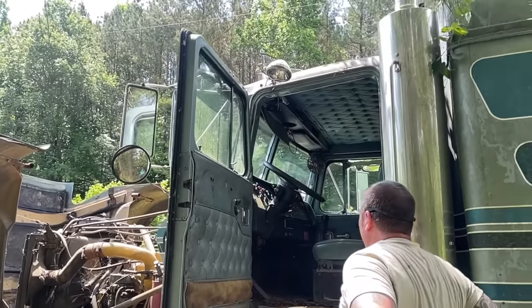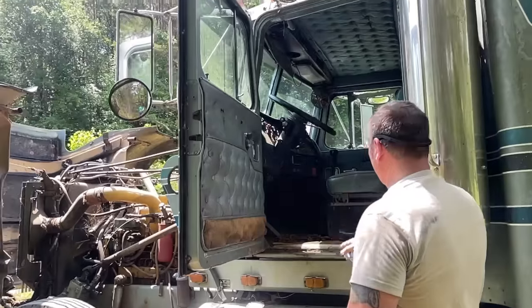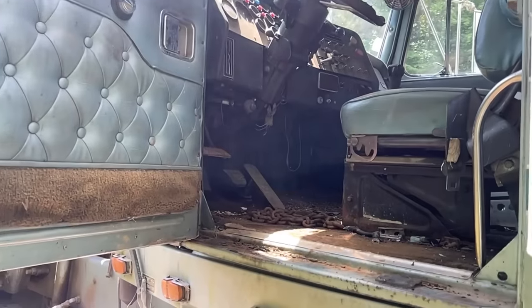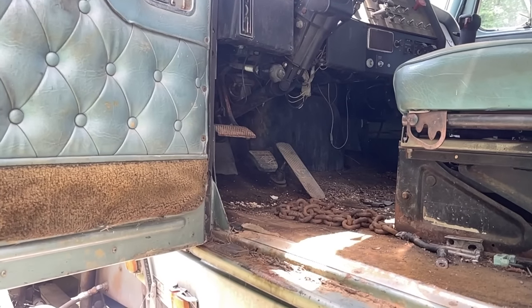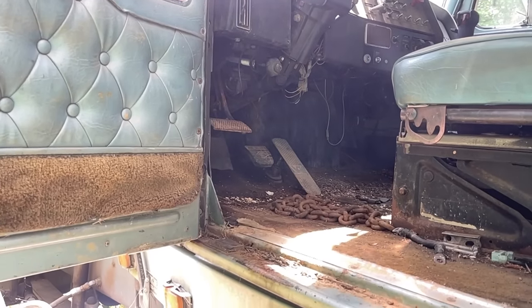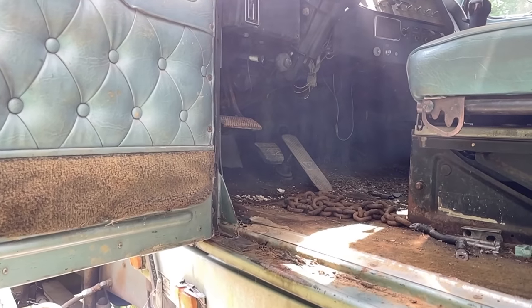If you look at the brake pedal, come over here closer and look at the brake pedal and the gas pedal. Can you get in there to where you can see them? There's not a whole lot of wear on either one of those, and usually after a million miles, one of the others is worn off. So that's a good sign. This could be a 600,000 mile truck.